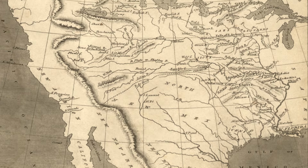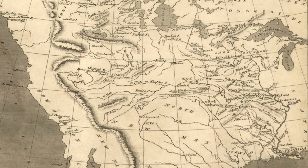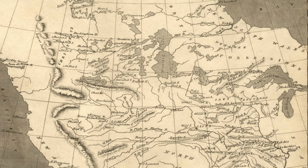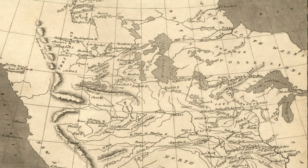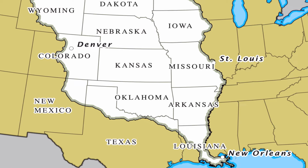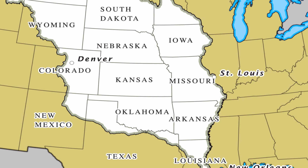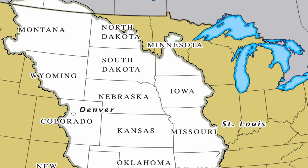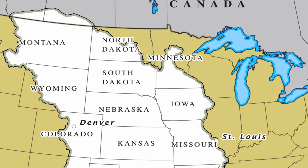The Louisiana Territory was enormous. It stretched from the Mississippi River to the Rocky Mountains and from the Gulf of Mexico to Canada. Today, this area includes all or part of 15 different states, including Louisiana, Missouri, Nebraska, and Montana.